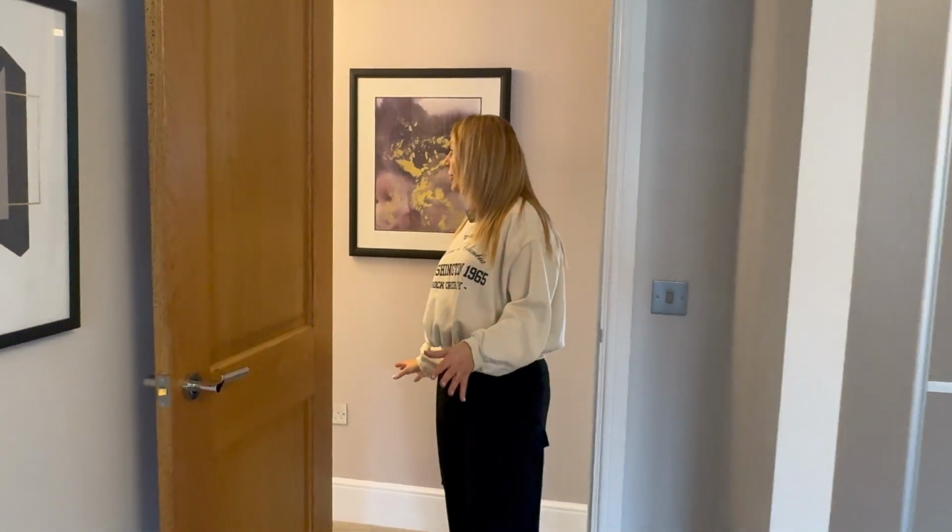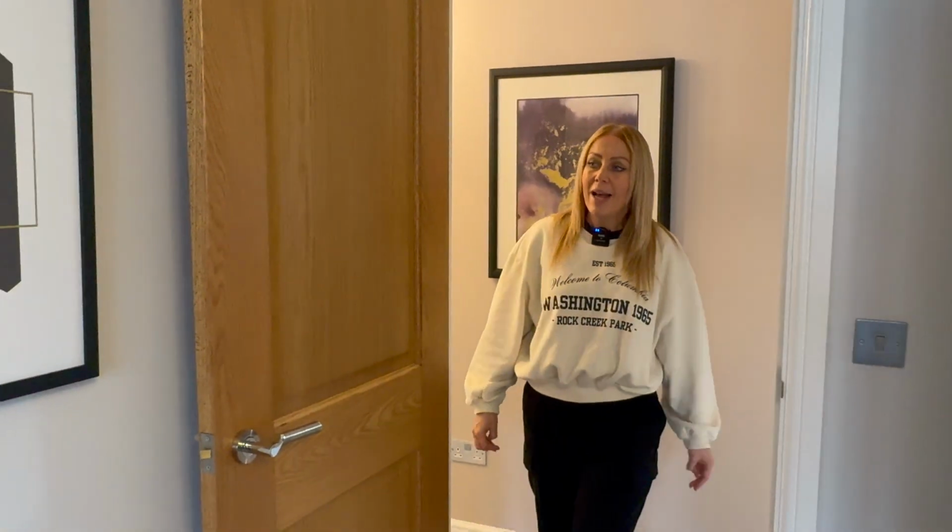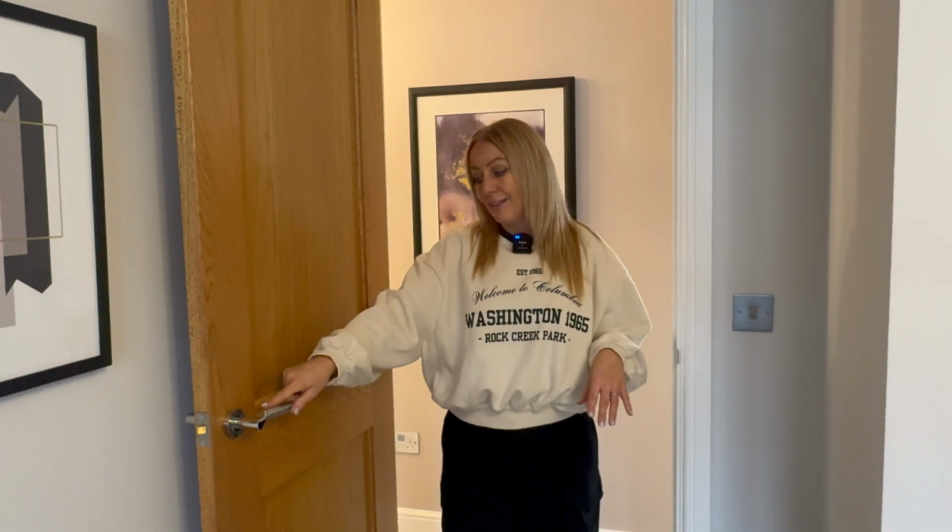It's well proportioned. There's two different ways you can go off from the landing, but your bathroom's in the middle, so everyone can sort of get access if they need. I think it's a really nice house. So I love the oak doors. I think it adds to the country feel. It's definitely something that I would look at as an upgrade, and the chrome finishes.